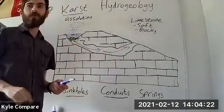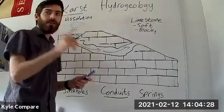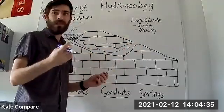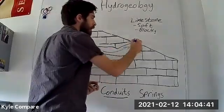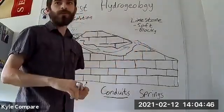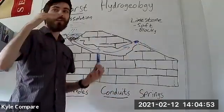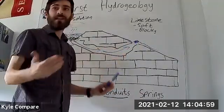A pipework that can very easily transport water long distances. And if this conduit intersects the land surface again, water is going to flow out of it, just like a pipe or a garden hose. It's going to actually form a river, but what we call this point is a spring. It's where groundwater exits the ground and becomes surface water. And when it's connected to a karst conduit, it's known as a karst spring.